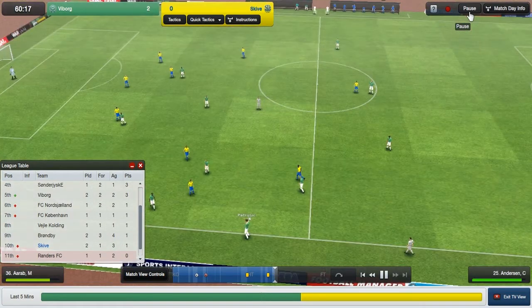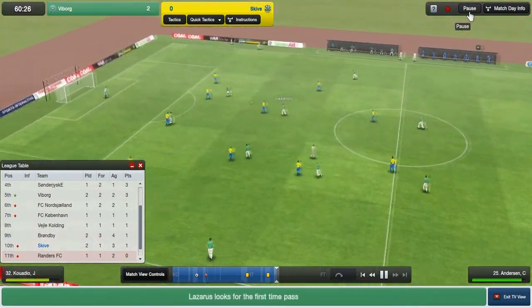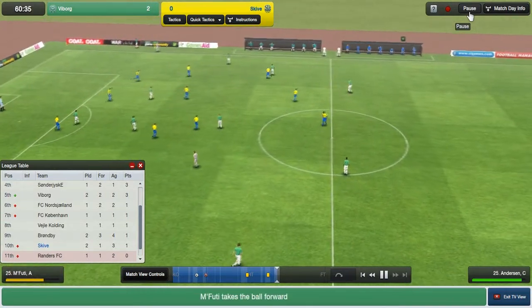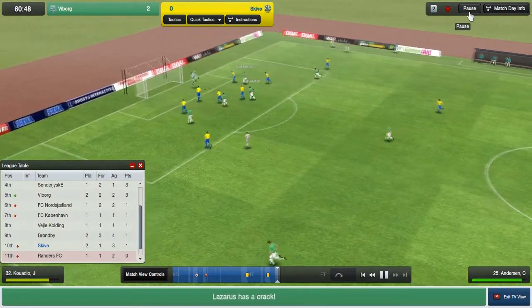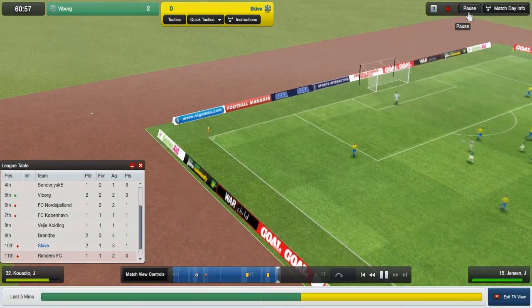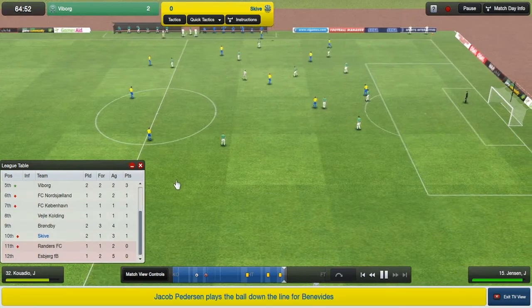Oh, 30 minutes left. Come on. Viborg is playing us out of the game at the moment. They're completely dominating everything. And M40 is just walking with the ball saying, "Oh, it's mine. You're not gonna get it." Oh, that. And good that Lazarus can't score for shit. So at the moment, this table looks pretty strange.